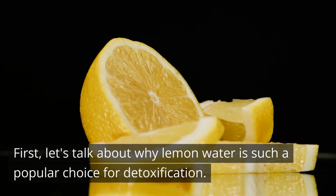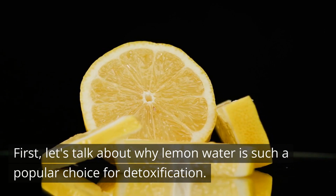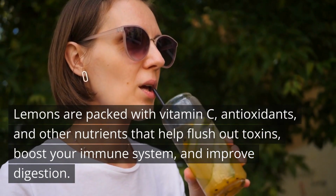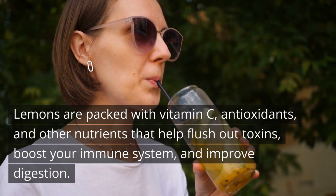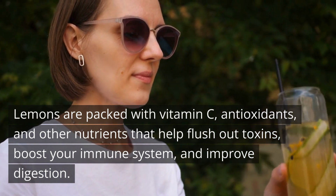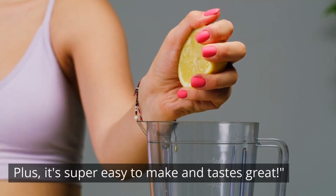First, let's talk about why lemon water is such a popular choice for detoxification. Lemons are packed with vitamin C, antioxidants, and other nutrients that help flush out toxins, boost your immune system, and improve digestion. Plus, it's super easy to make and tastes great.